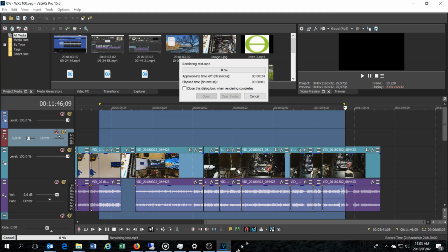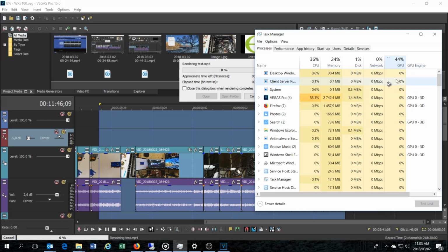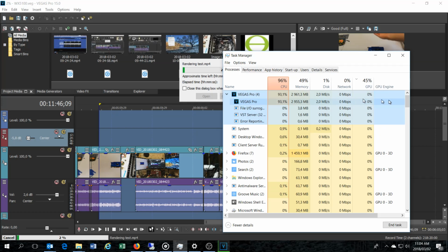And that's going to render now. Now let's have a look at the graphics utilization. You can see there immediately Sony Vegas is popping in its head there, requiring a lot of the GPU. Okay. Now, let's have a look at the other features, like can we do other things while it is locking, well, I wouldn't call it locking up, but while it is requesting so much GPU.